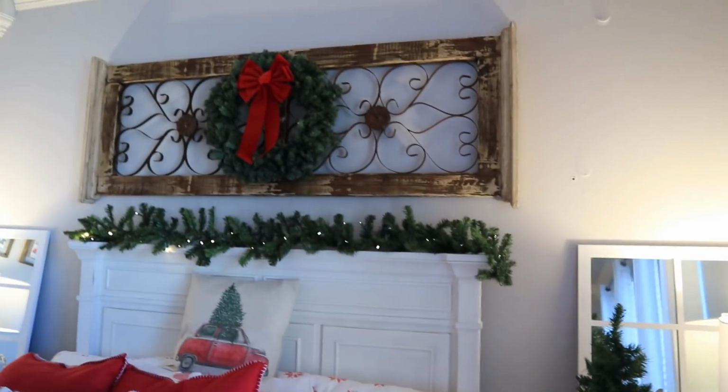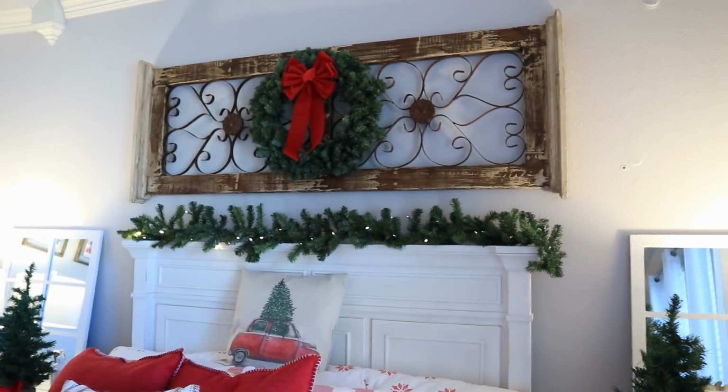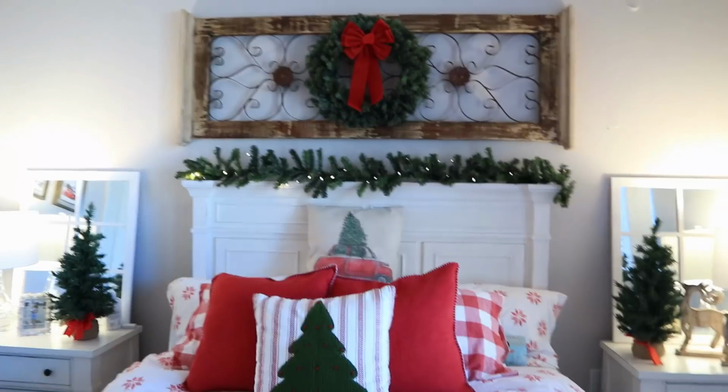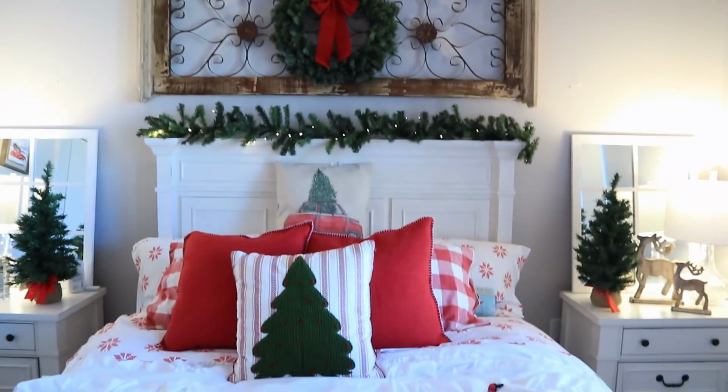And then you can see I put my favorite type of wreath. Throughout this whole house tour, you'll see that it's just everywhere. It's my favorite. I feel like it's a classic. The light up garland is from Hobby Lobby.